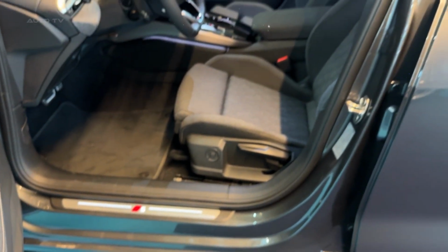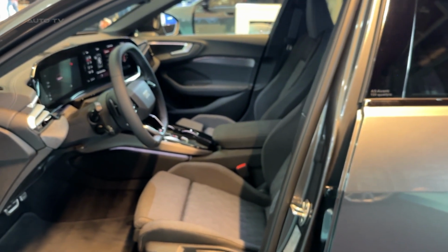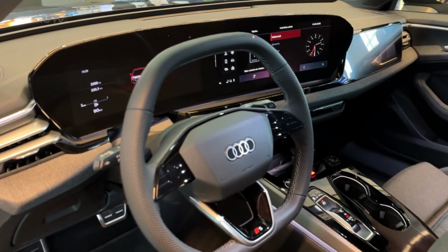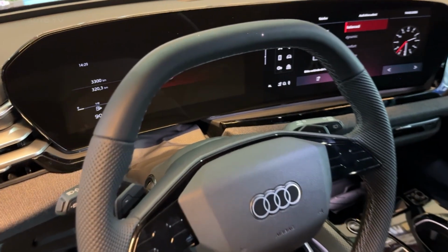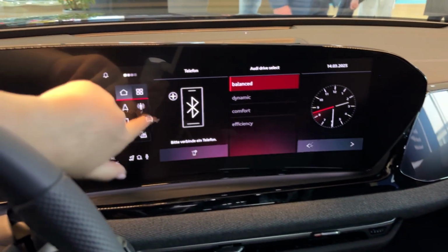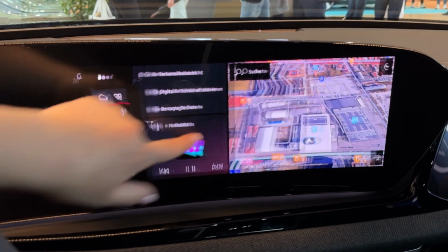Thrill seekers will want to check out the S5 Avant with its 362 horsepower V6. It sounds fantastic, especially in dynamic mode, without being obnoxiously loud during normal driving. Every A5 Avant comes with a 7-speed automatic that's generally smooth, though I found it most responsive in dynamic mode during spirited driving.